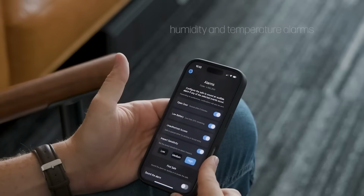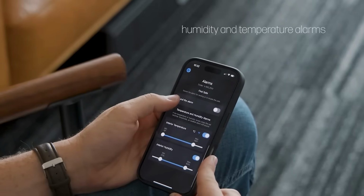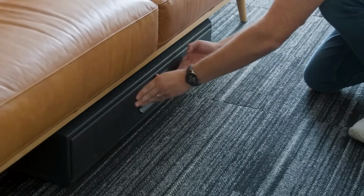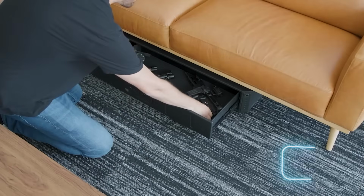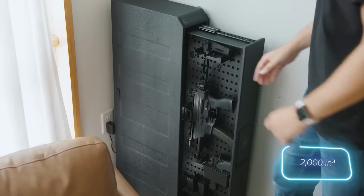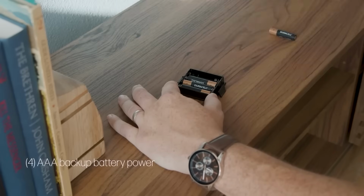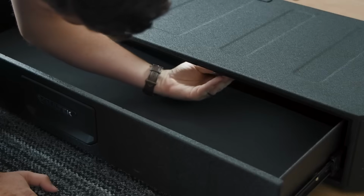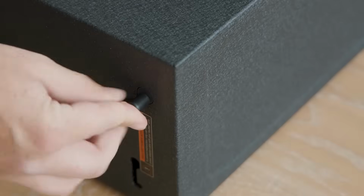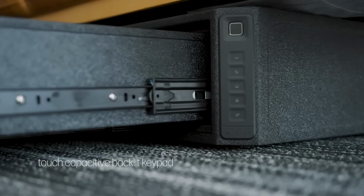With the Vision Wi-Fi system, the app lets you see who opened the safe and when, create temporary codes, and receive alerts if anyone tries to break in. Inside, there's nearly 33 liters of space, enough for 2 rifles, several pistols, magazines, ammunition, and documents. It can be set up horizontally under a bed or vertically against a wall, and backup power is provided by 4 batteries. For $1,400, you're getting security technology on par with a bank vault.